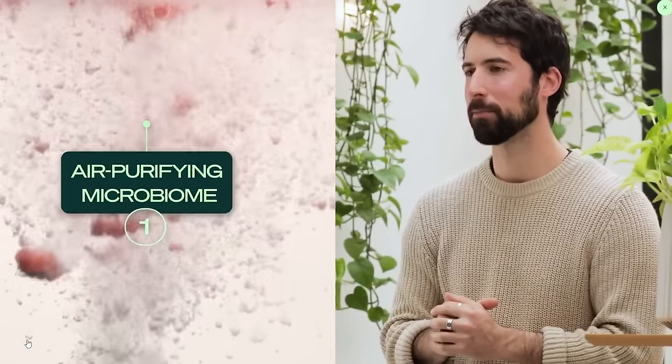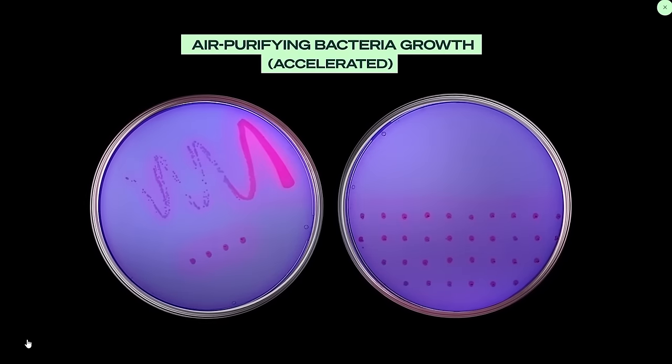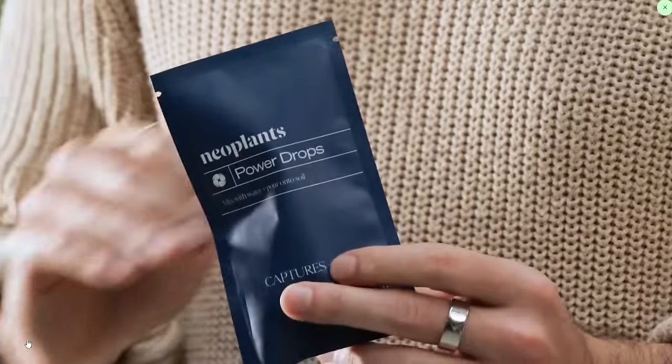It is the result of years of research and development from our team and has been tested in best-in-class air quality labs. NeoPX is made of three components to effectively purify the air in your home. First, the microbiome. We bioengineer the microorganisms that live outside and inside the plant, like the good bacteria in your body. Through a process called directed evolution, we supercharge the ability of microorganisms to eat pollutants from the air and turn them into useful matter. We call these power drops, and they are the air purifying engine of NeoPX.